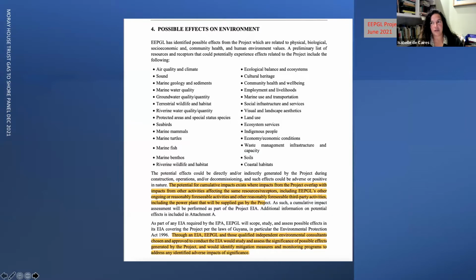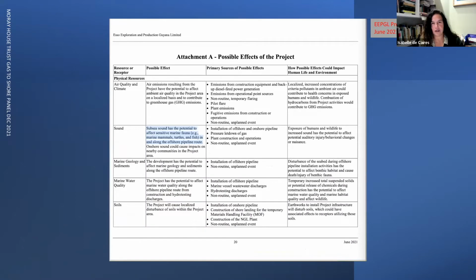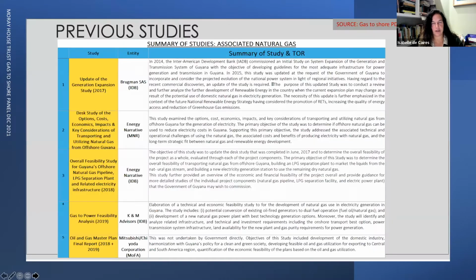And then these are just, again, some of the environmental considerations, which we won't really be looking at this evening, but we will certainly be looking at in a future panel on the gas to shore. And this is from one of Exxon's summaries, and you can see there's quite a significant list there. There were several pages of these possible effects of the project. I only selected one by way of illustration. And again, this is from the EPGL project summary. And then these are the studies that have been done to date.